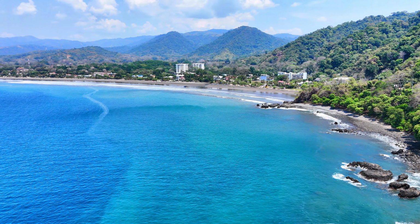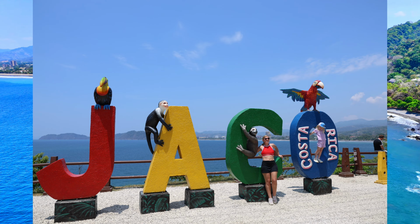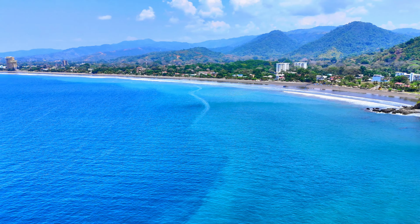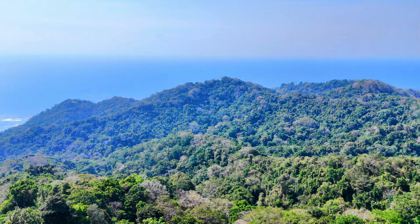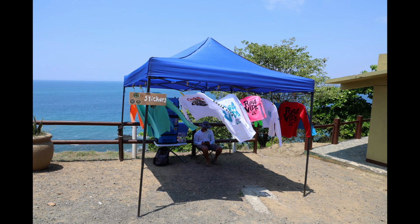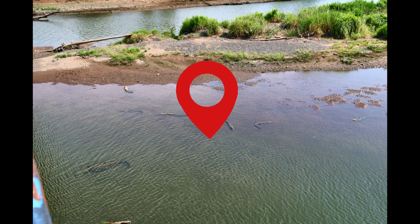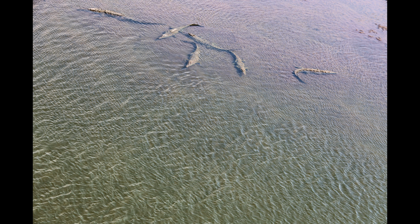And for the final stretch of our trip, we drove from Tamarindo to Jaco in Costa Rica's Puntarenas province. This was another 4.5-hour journey through the Costa Rican countryside, and just before reaching Jaco, we made a pit stop at the famous Crocodile Bridge, and that was definitely worthwhile.